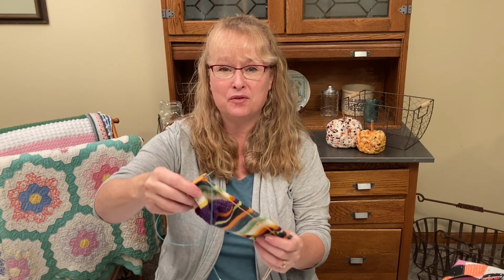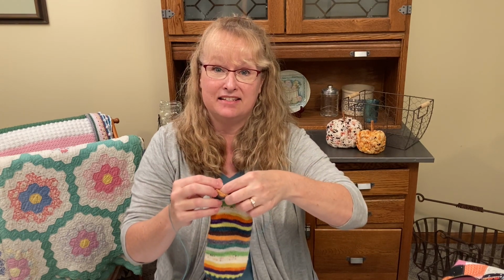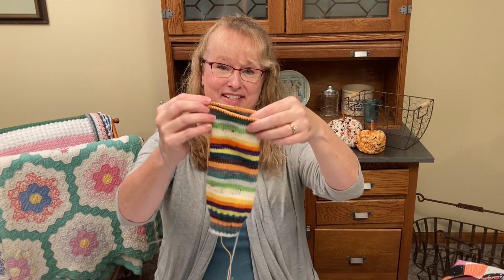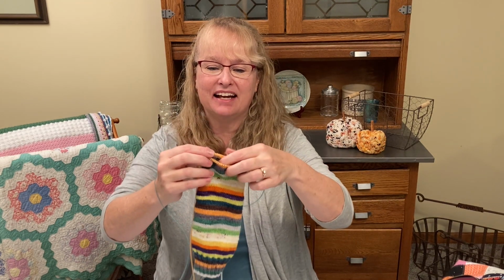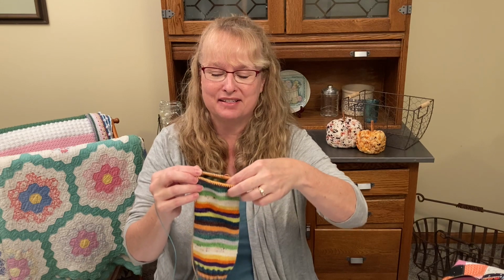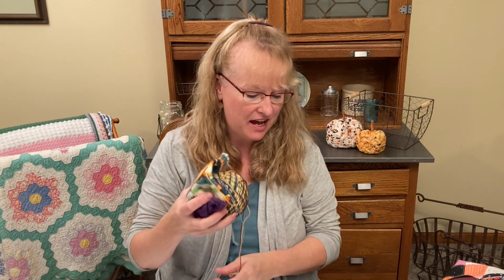So I really do hope to have this pair of socks done by the end of October, but this is still sock number 1. So I'm not sure, but I just keep casting on different things. So I really do want to get this done. So that is my sock. That is the only sock I currently have on the needles.